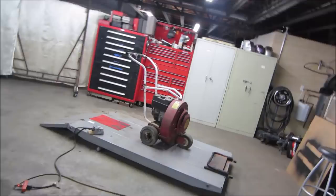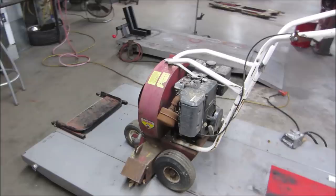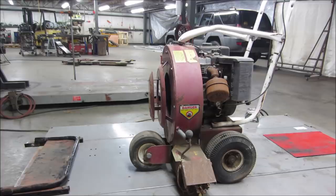Left a little dirt DNA behind. I'm guessing this is probably early 80s, late 70s. Walk-behind leaf blower. Grabbed that at a yard sale last week. Paid 25 bucks for it. And of course, it rained the last time they used it. Don't know when the last time they used it was, but kind of makes sense. If it didn't run, you wouldn't be using it, right?